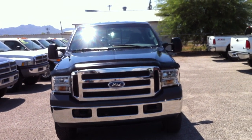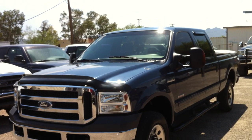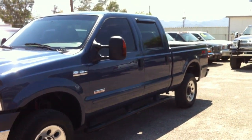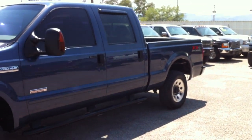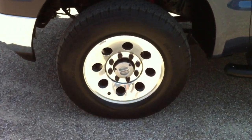Cosmetically, it's got some issues. Mechanically, it's perfect. I'll walk you around it. My job is to show you what's wrong, not what's right. The right is obvious, okay? Got some lockers, locking hubs.